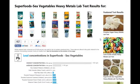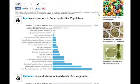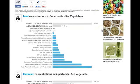And my name is Mike Adams. I'm known as the Health Ranger. I am known as a food activist, but more recently as a food researcher and scientist focused on atomic spectroscopy and elemental analysis of foods and superfoods. So let's go through this list.